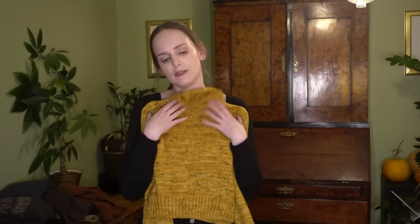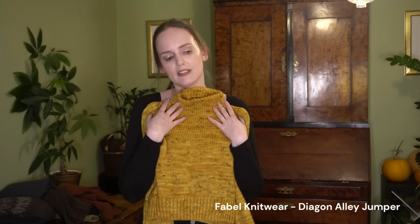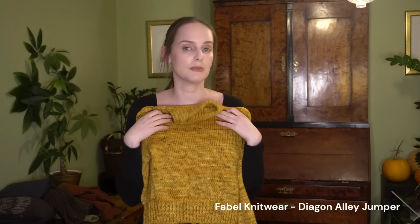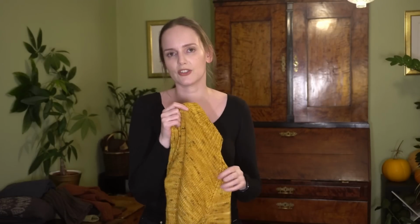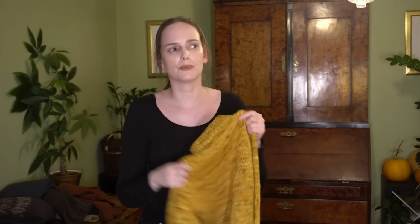We have entered August, and this is my second Diagon Alley jumper from Fabel Knitwear. It's knit in Fabel Knitwear's yarn called Elder, which is amazing. I think it's a merino. Pretty sure it's a merino. It's probably a merino, but it's not superwash.